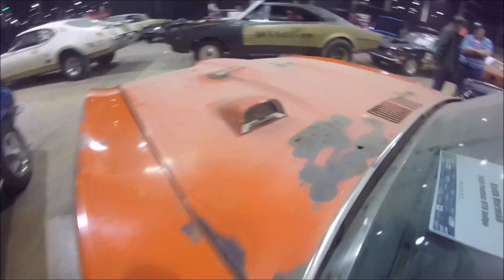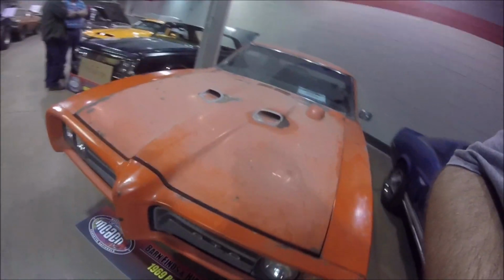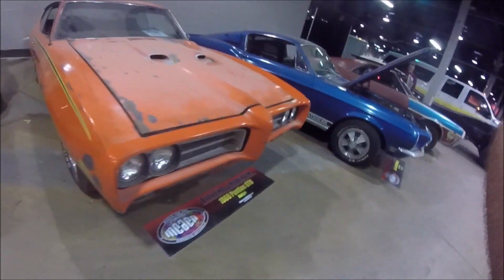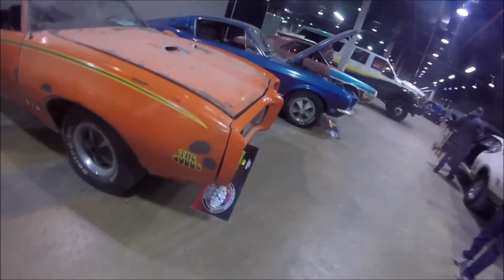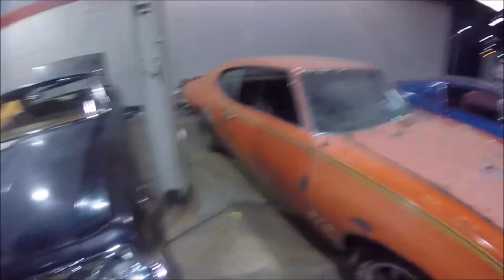4-speed car. Love that tack. Runs like poop too, but at least it runs. Yeah, something like that.